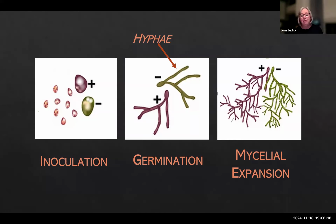By the way, fungi can also reproduce asexually. Just depends on what the conditions are. So as the hyphae continue to branch, they will grow and they'll form what is collectively known as the mycelium. And I know most of you have heard that word, mycelium. The mycelium is essentially the vegetative body of the fungus. It's what's doing the work of finding food and growing. And depending on what kind of fungus it is, they may be reciprocating with another organism.